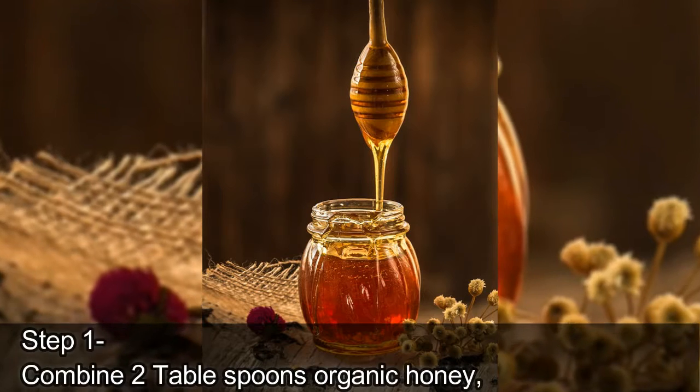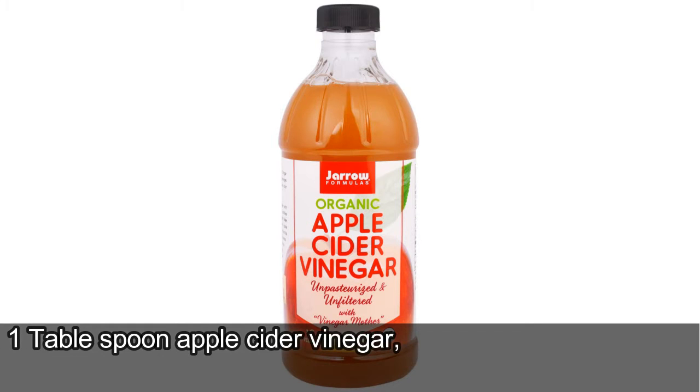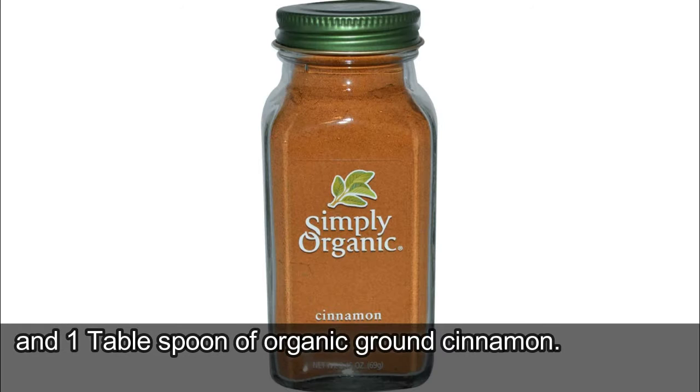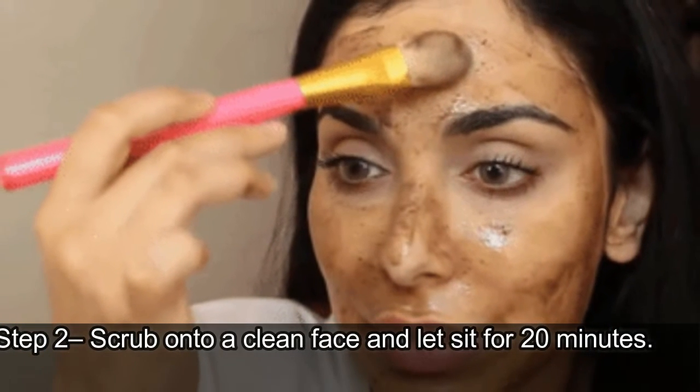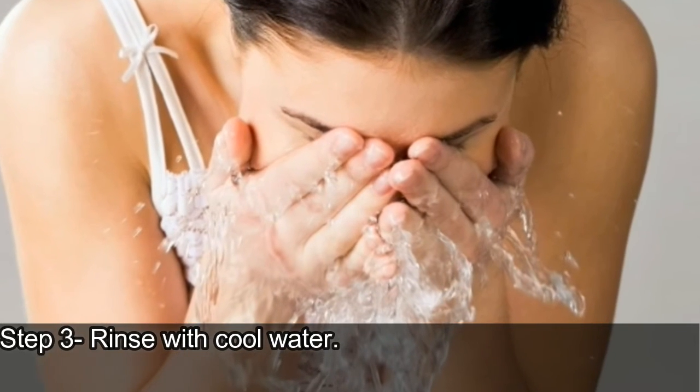Proportion. Step 1. Combine 2 tablespoons organic honey, 1 tablespoon apple cider vinegar, and 1 tablespoon of organic ground cinnamon. Step 2. Scrub onto a clean face and let sit for 20 minutes. Step 3. Rinse with cool water.